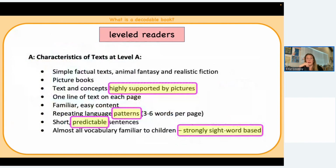This is from one of the bigger publishing companies, and it explains level A. It says that it's highly supported by pictures.